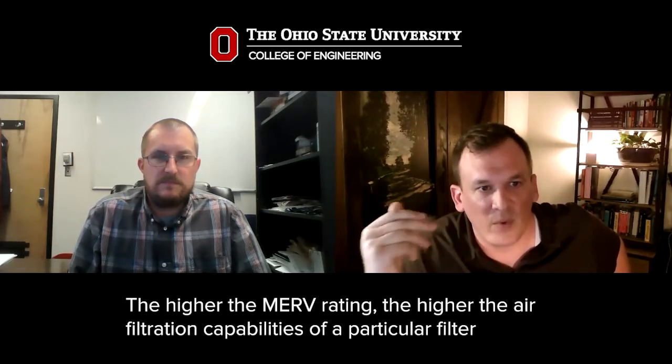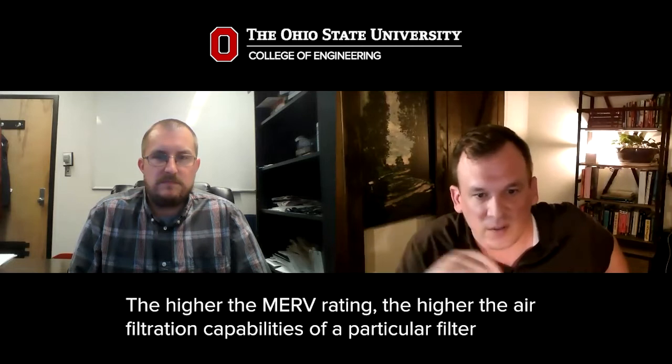The second thing is to swap out existing filters for a higher efficiency filter, one that will remove those smaller particles that we're interested in that might contain the virus. So people like ASHRAE are giving the recommendation of MERV 13 or higher. MERV 13 or higher is the point at which we start getting some appreciable removal of those small particles.